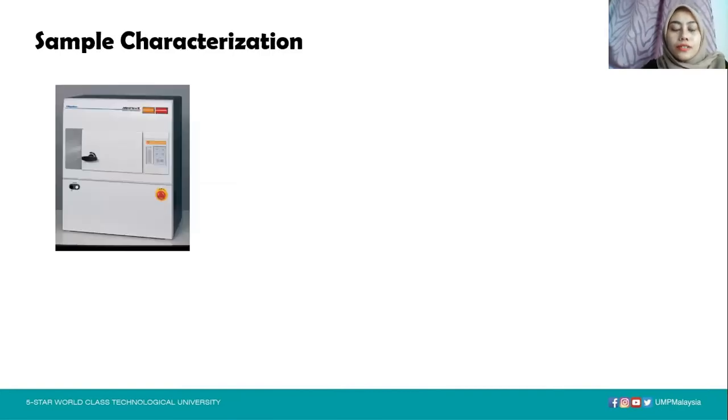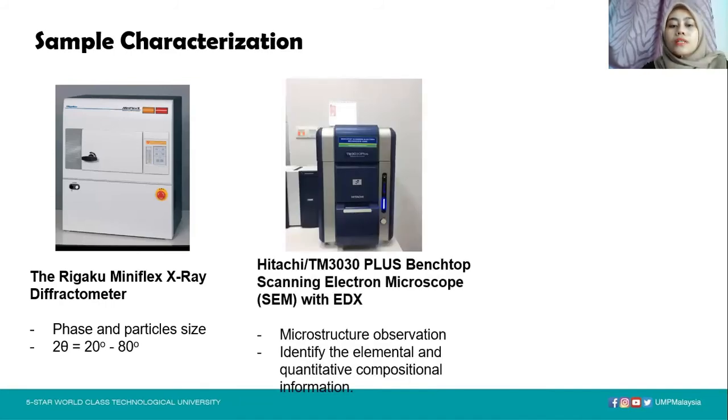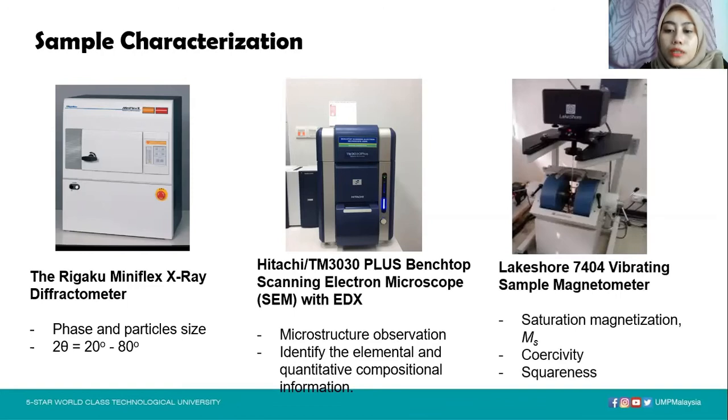Next is sample characterization. The first instrument used was the Rigaku Mini Flex X-ray diffractometer, which determines phase and particle size, where the two theta used was in a range of 20 degrees to 80 degrees. The second instrument used was the Hitachi Plus benchtop scanning electron microscope (SEM) with EDX, used to observe microstructure, and EDX used to identify the elemental and quantitative compositional information. Next is the Lakeshore vibrating sample magnetometer, which determines saturation magnetization, MS, coercivity, and squareness.